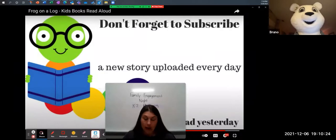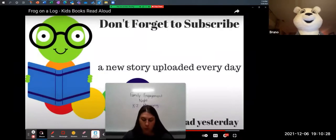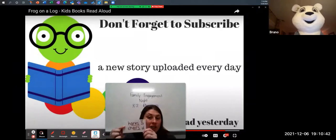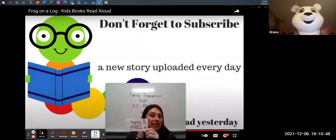Okay, I found a couple pairs of rhyming words, and I'm sure you did too. Remember that rhyming words are words that sound the same at the end, but not necessarily are spelled the same. So is it okay that your two rhyming words have a different spelling pattern? Yes, yes, yes. For example, mine was hares and chairs. The airs sound is spelled differently in each of the words, but it sounds the same.